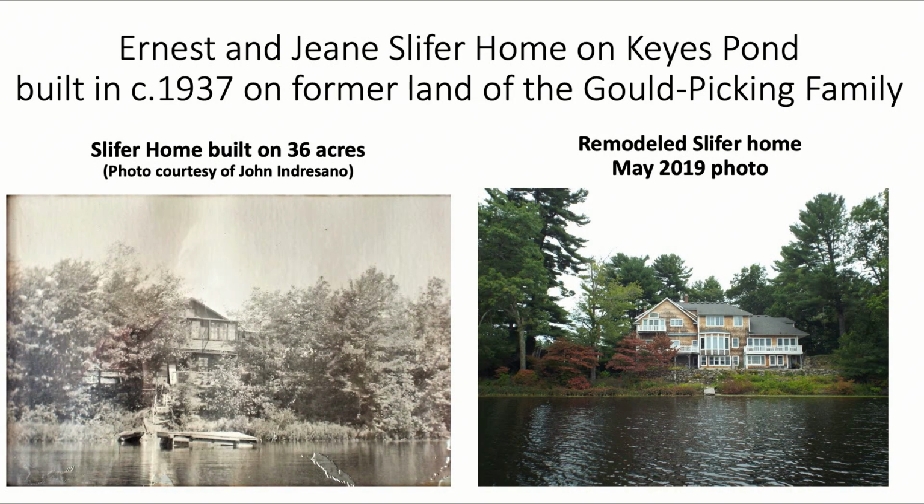Okay, the next one will show you the home of Ernest and Jean Slifer on Keys Pond, built in 1937 on former land of the Gould-Picking property. John Andrusano was able to give us this picture. On the right-hand side, this is what the Slifer home looks like today. Why the Slifer property? Why was it known? Well, the Slifers were a well-to-do family. 60 years ago, when one of those house tours was given, this was one of the properties that was on the house tour of Westford.